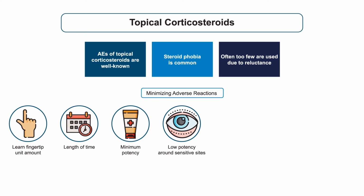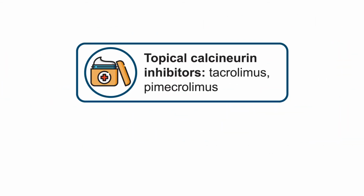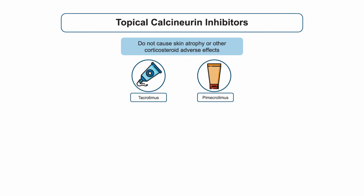If you see a patient who's been using steroids for a very long time and clearly does have some topical corticosteroid adverse effects, that's a time to think about how to remove or lessen their dependence on topical corticosteroids, either by using alternative topical treatments, including calcineurin inhibitors, or by advancing to phototherapy or perhaps getting specialist help for systemic therapy. Topical calcineurin inhibitors do not cause skin thinning. The currently approved ones are tacrolimus and pimecrolimus cream. Tacrolimus is an ointment and pimecrolimus is a cream. Tacrolimus is generally more potent than pimecrolimus.